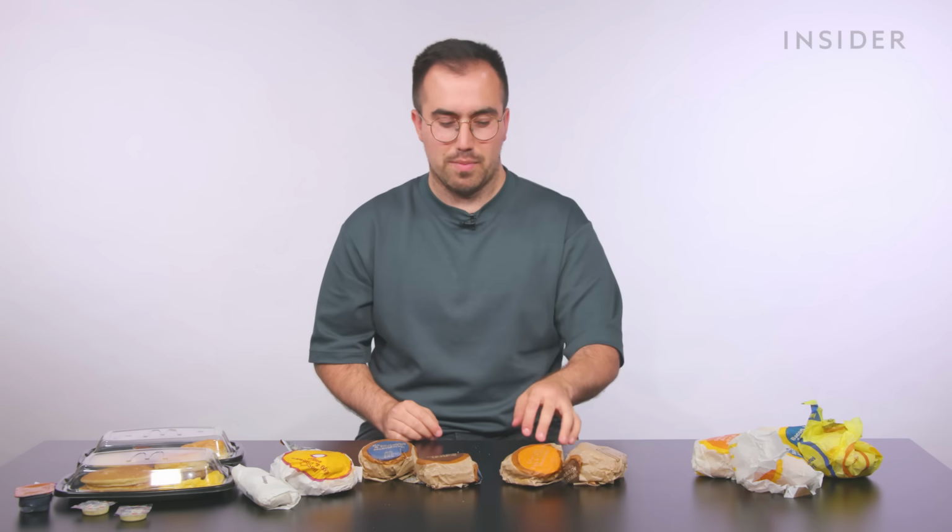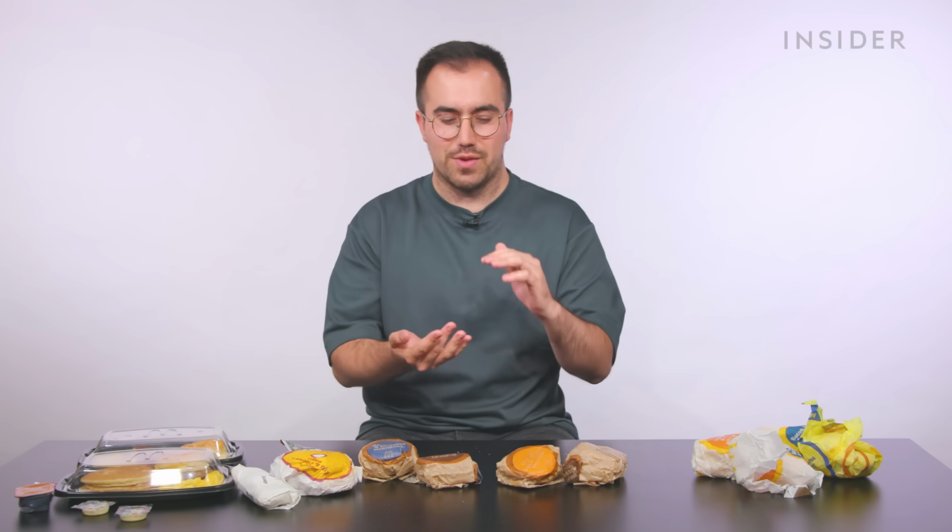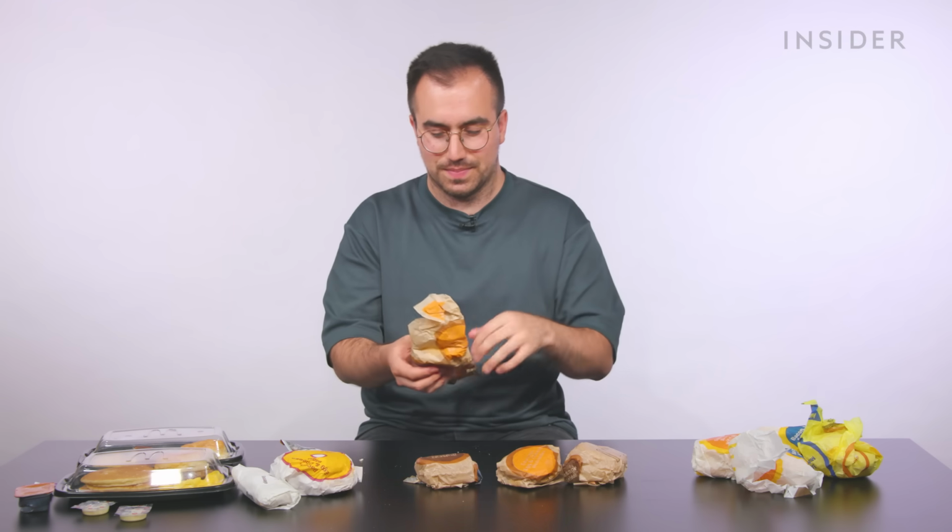Now these I'm excited for. I've heard very good things about these from Joe. These are McDonald's McGriddles. If I remember correctly from watching Joe eat these, they've got pancakes that they sort of inject with syrup and then use those as the buns for a breakfast sandwich, which sounds pretty excellent. I'll try the bacon, egg, and cheese, see how we get on.